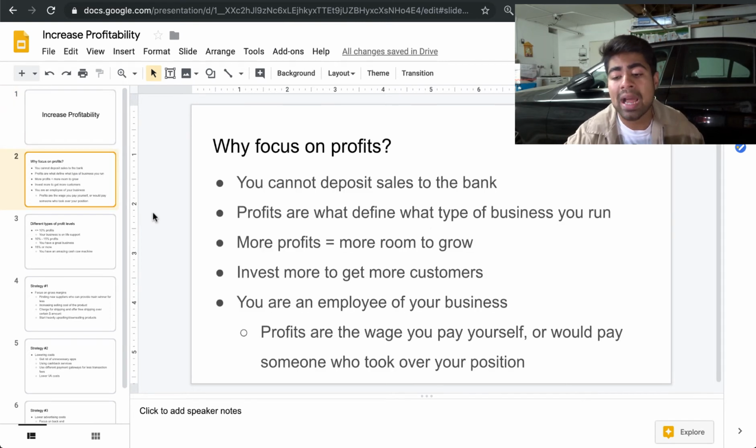So why focus on profit? Let's start by talking about this first. What's the main reason why we even should focus on profits? Why not just focus on sales, increase that, and make it go through the roof so that we can also make more money? One thing people fail to understand is just because you increase your sales does not mean your profits increase as well. In fact, you'll see the total opposite happen. Once you start to aggressively scale a winning product, your profits actually start to plunge and go really, really low.